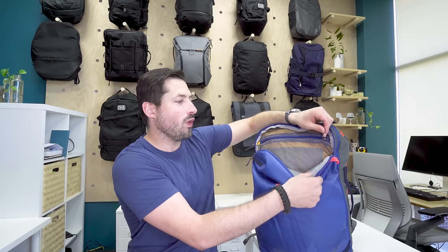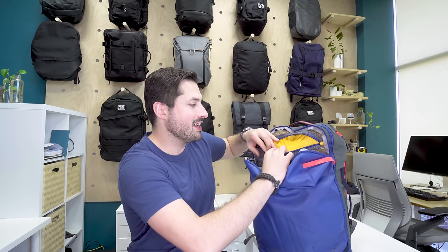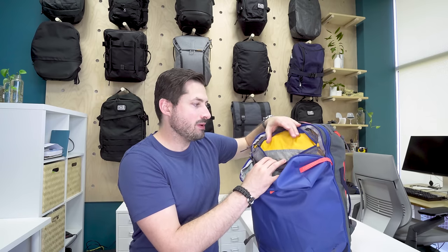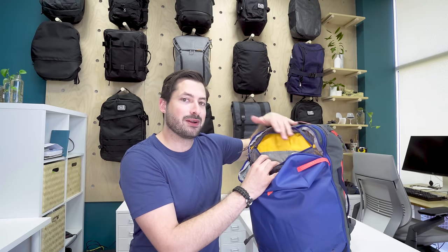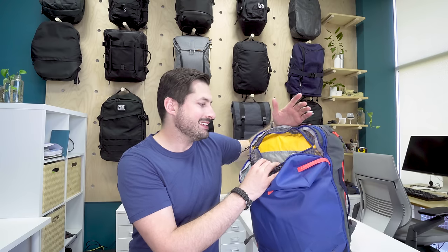And then there's a nice YKK zippered mesh pocket that you can open up. And we have this bright yellow ripstop nylon material. It's nice when bag companies use brighter colors on the inside of their packs because it's easier to see your gear, whatever it is that you're shoving inside of here.